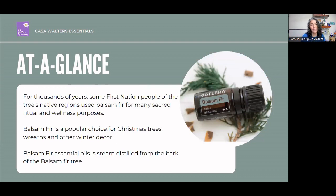For thousands of years, First Nation people, the indigenous people of America, have used these trees for many reasons. The resin of the tree was extracted to use for sores and wounds, for burns, even for taking care of warts. There are a lot of medicinal properties in there that help with inflammation and healing. The needles themselves were brewed for teas, and these were consumed to help with digestion, pain, and chronic fatigue. It's really interesting how these trees have been used for thousands of years.